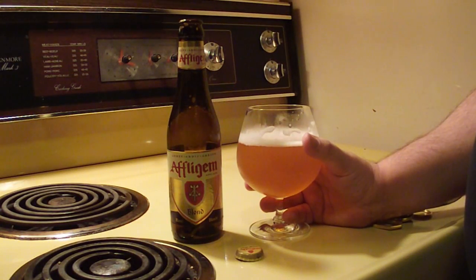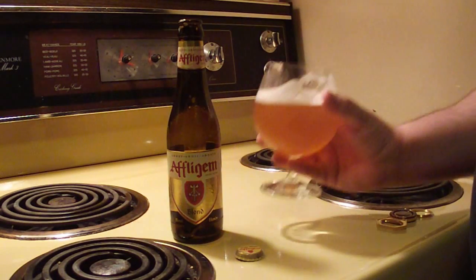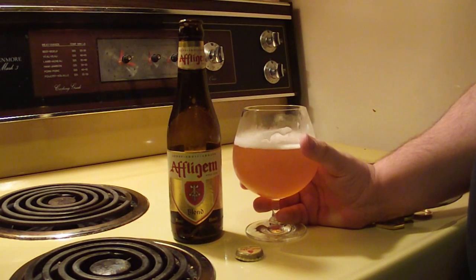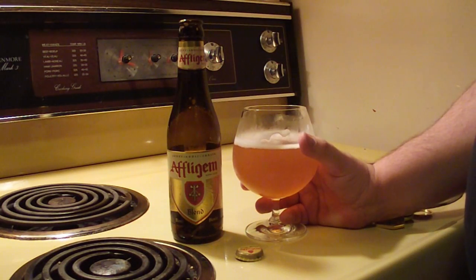Like semi-bitter sour in the back. To the front, to the middle, to the back of the tongue comes out that spicy kind of taste. Especially comes out more in the aftertaste of coriander. Predominantly coriander, hints of clove in there as well.